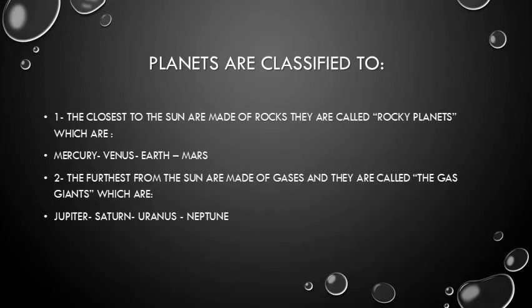The second group of planets are mainly made up of gas, and they are much bigger than the ones which are closest to the sun. They are very big. That's why they are called the gas giants, because they are made of gas and because they are much bigger and more huge than the rocky planets. Those gas giants are Jupiter, which is the biggest amongst all of the planets, Saturn, which is known for its rings, Uranus, and Neptune.